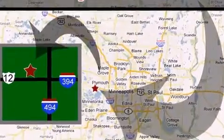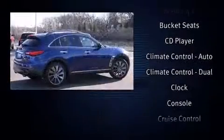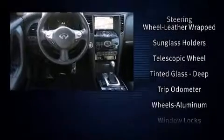It includes heated seats, delay-off headlights, a built-in garage door transmitter, and the power moonroof opens up the cabin to the natural environment. Everything is where it ought to be, from the dashboard controls to the door locks and window controls.